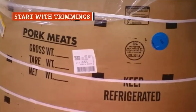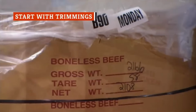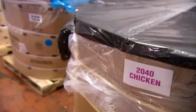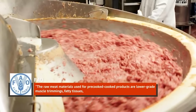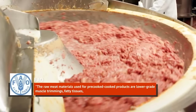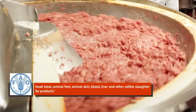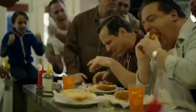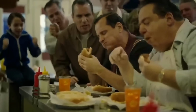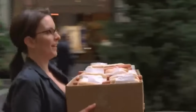Whether you choose pork, beef, or chicken hot dogs, chances are they're made up of a bunch of different animal parts that most wouldn't consider prime cuts. The Food and Agriculture Organization of the United Nations defines the raw meat materials used for pre-cooked products as lower-grade muscle trimmings, fatty tissues, head meat, animal feet, animal skin, blood, liver, and other edible slaughter byproducts. Sure, the term slaughter byproducts may not exactly whet your appetite, but making hot dogs means making sure that no parts of the animals we raise and systematically kill go to waste, and that's a concept that most of us can get behind.